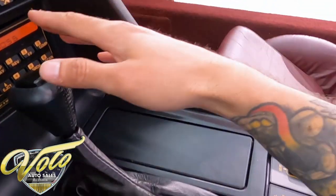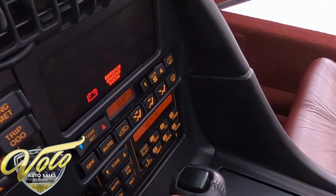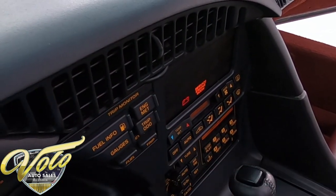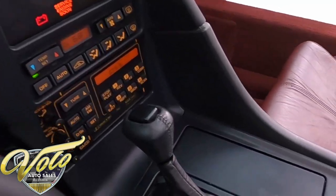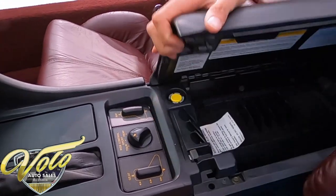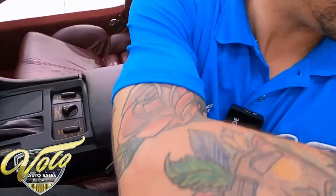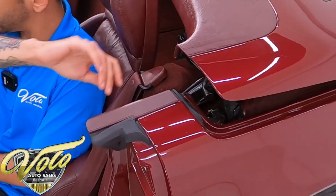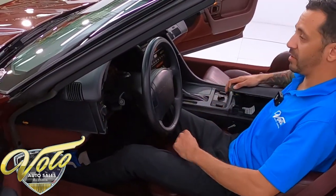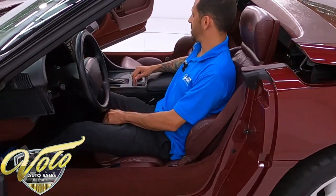Dual climate control, or not dual climate control, but you have your climate control up top here above the radio. And you have your fuel, trip, gauges information right here. So tons of options to go through on this car. In the center console, you have a button to release the tonneau cover, as well as behind the driver's seat right here as well. So two different buttons. So if you're inside the car, it's easier to do it from here. If you're outside the car, you can do it right while you're standing there.